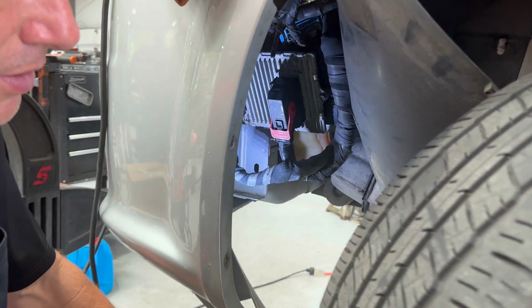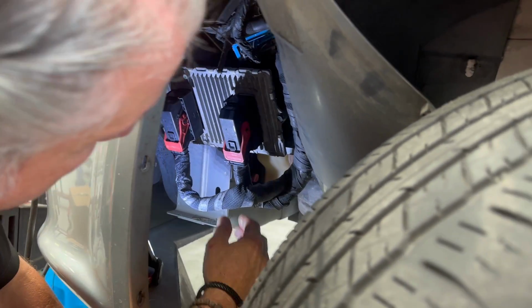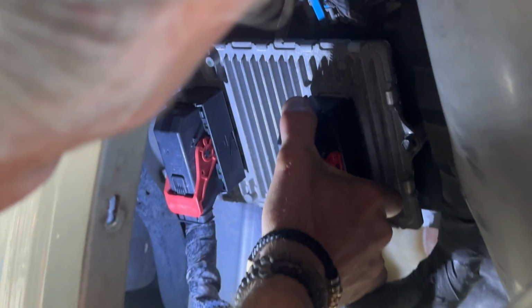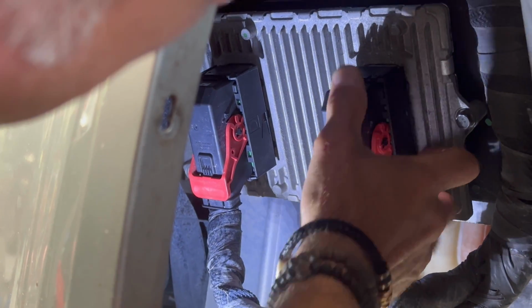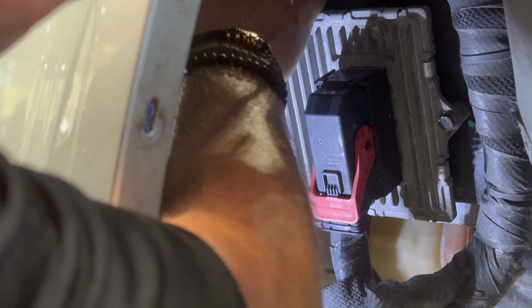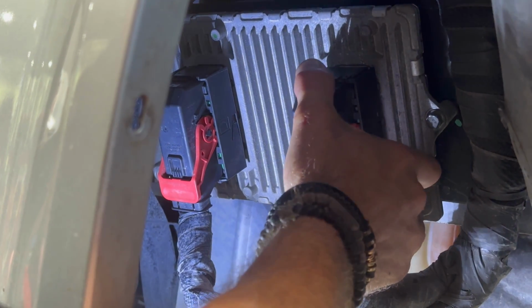We just pulled the fender liner back just a little bit, got it out of the way. Everything's plugged in. A little loose there, but yeah, I mean, the connectors aren't loose. The module seems a little bit sketchy. But yeah, it's in. Connectors are in.